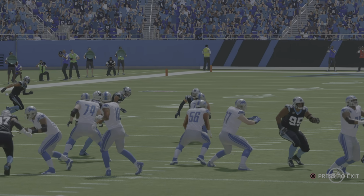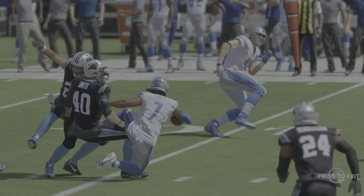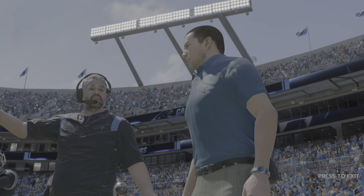And a nice gain and a broken tackle along the way, and really we shouldn't be surprised, should we? That's what runners do, especially the best ones. They break tackles and gain extra yardage.